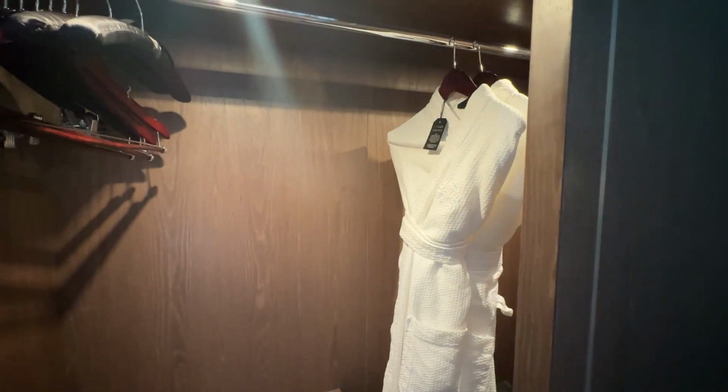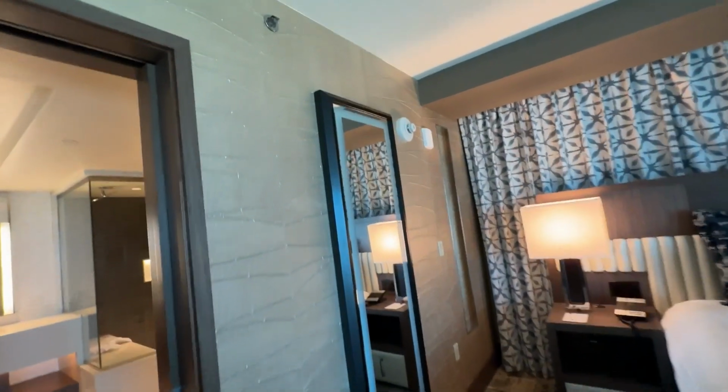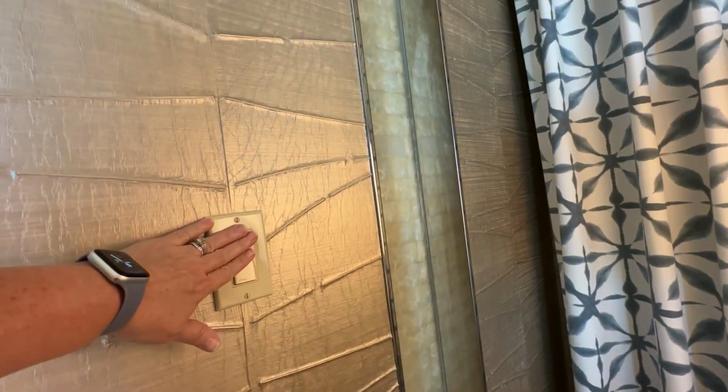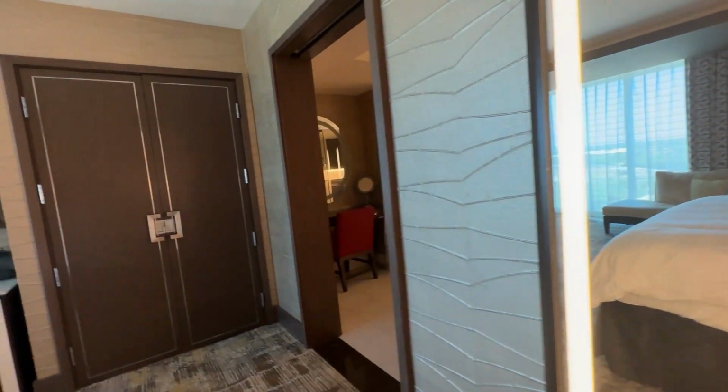And last but not least is the master bathroom. It's huge. Oh, before we go into the bathroom, over here on the wall, there's a full-length mirror. And, oh, that mirror lights up. Okay, very nice. Boy, that really brightened up the room.